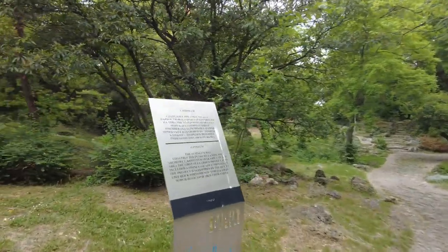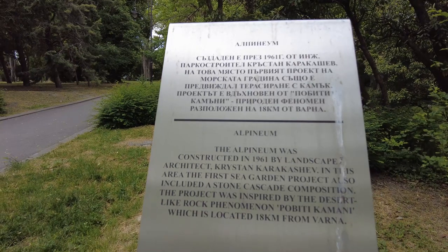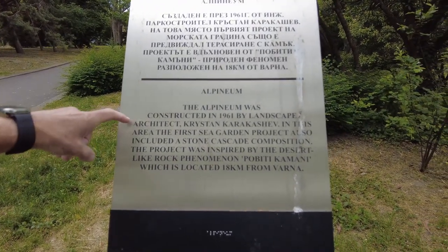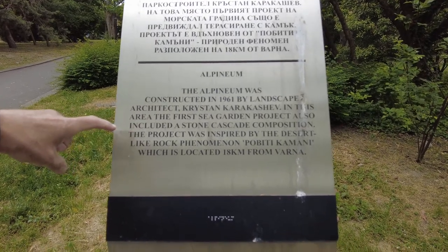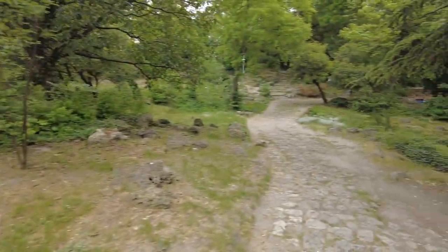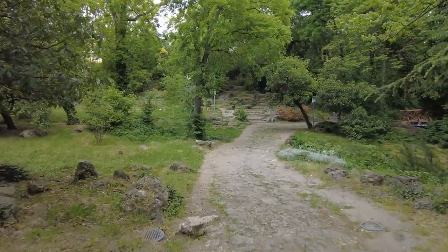And so this is the Alpinarium. It's like an alpine, like a forest section. The alpine was constructed in 1961 by a landscaping architect in this area. The first sea garden project also included a stone cascade composition. And so it's this section here. It's got a little ram up here.